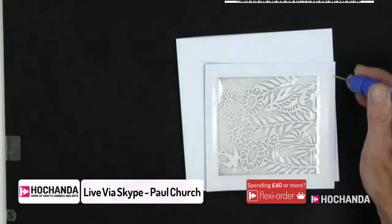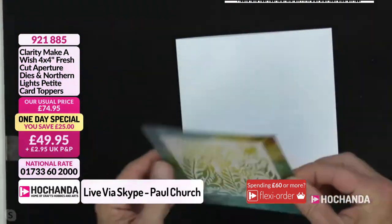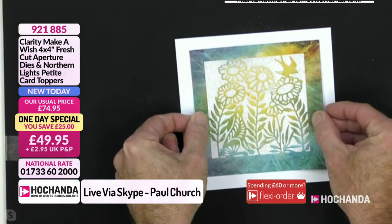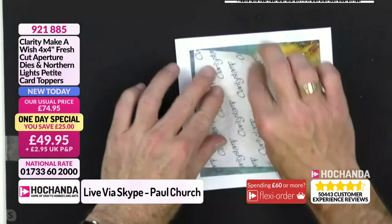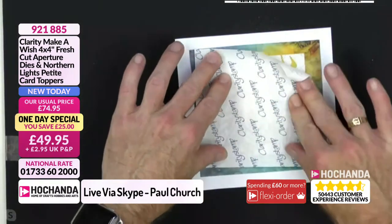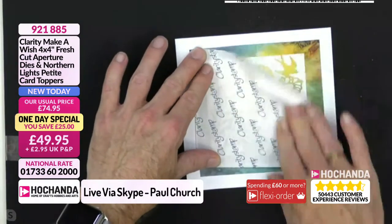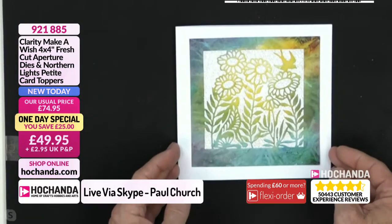See, again, you could put acetate behind this as well. If this was an aperture, you'd get the glitter coming through too. Or you could do it as a lantern, like the sample we had here. You could put a tea light behind it so it would sparkle through the glitter. That would look absolutely gorgeous. And so we've got our lovely design there.